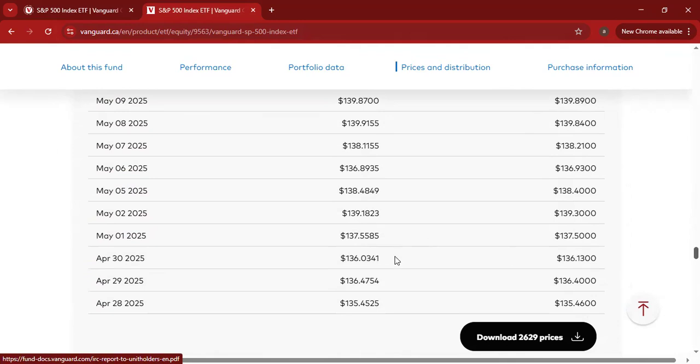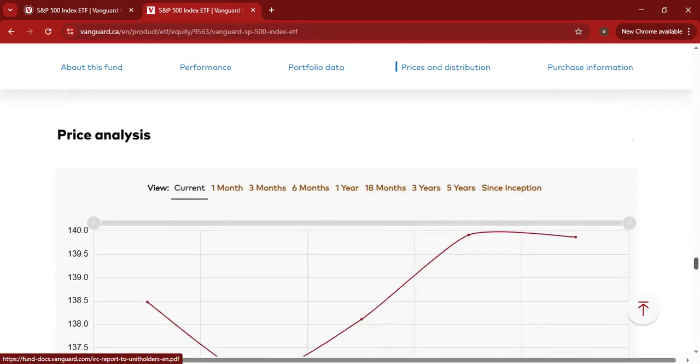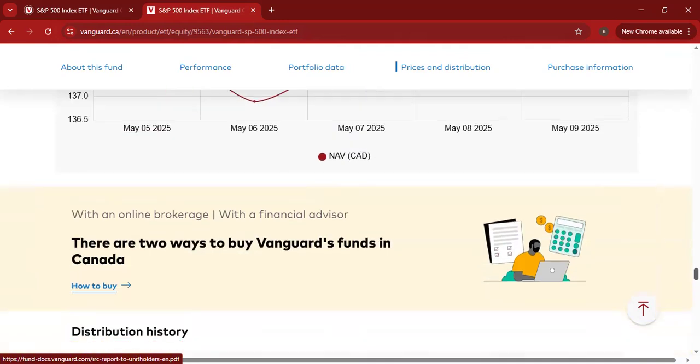So if you had bought it then, you would have made more growth on this ETF than buying it now for growth. But then they had a discount. So it went to 90, you will make a higher percentage there. So price analysis, that's how it's working.